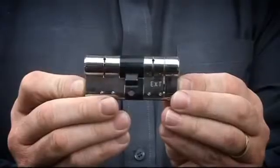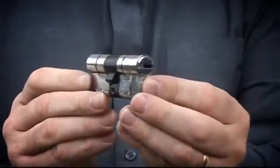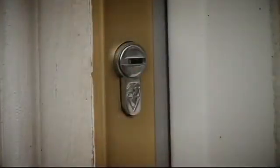With so many locks on the market, it can be confusing. So if you're not sure about how good your locks are, the best advice is to talk to your local crime reduction officer.